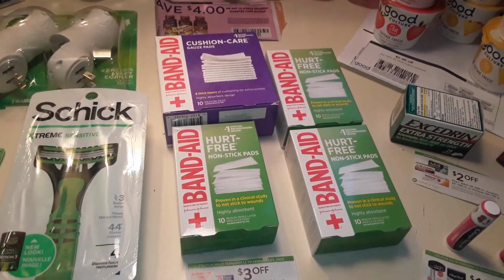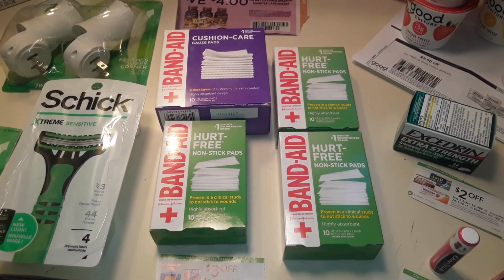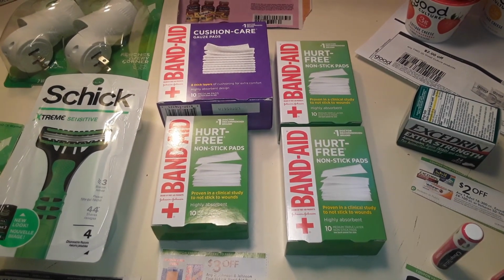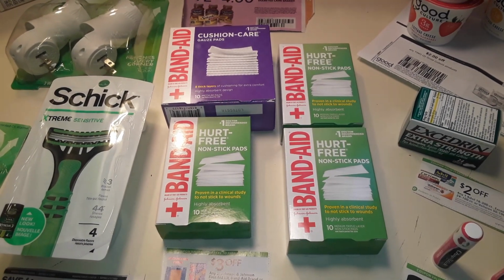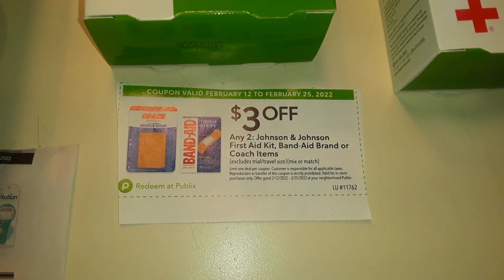Last, Dale Band-Aid gauze. So these are $1.99. There was a $1.79 one, but I haven't seen it around. So these are $1.99. So as you see, I got 4 of them. Cost me $7.96. I used 2 of these coupons. They expire tomorrow, so get right on it.